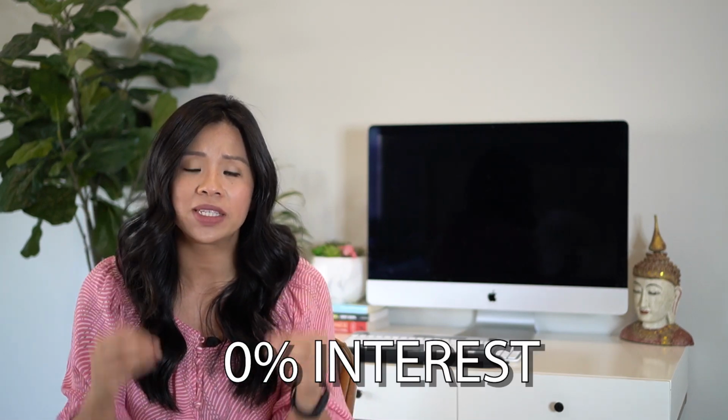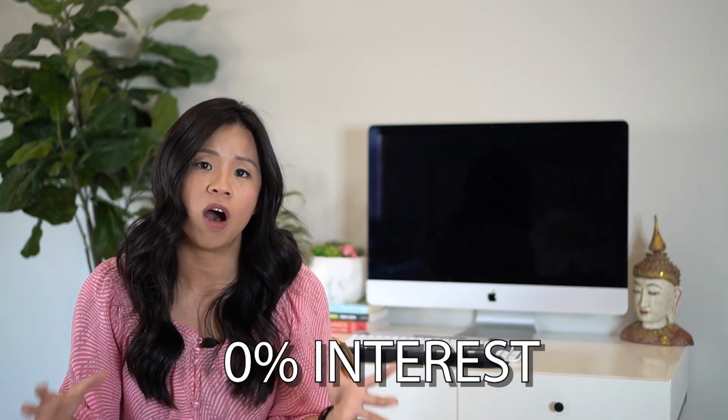So he opened a new credit card for me with 0% interest on a balance transfer for 12 months. This meant I had a credit card for 12 months with no interest. This means I can pay off my loans in 12 months easily. So how does a balance transfer work? Let me explain this to you.